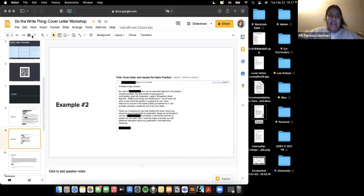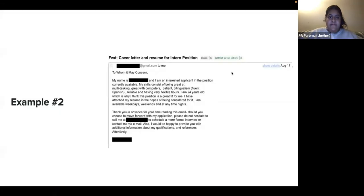So this is an example of a cover letter. Let me just pull it up here. So it reads, "To whom it may concern," and this has been submitted via email, so it's a direct email. It just says, "To whom it may concern, my name is Dash. I'm an interested applicant in the position currently available. My skills consist of being great in multitasking, great with computers, patient, bilingualism, reliable, and having very flexible hours. I'm 24 years old, which is why I think this position is a great fit for me. I've attached my resume in the hopes of being considered for it. I'm available weekdays, weekends, and at any time nights. Thank you in advance for your time reading this email.